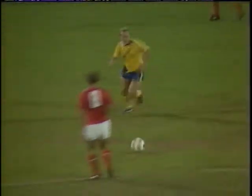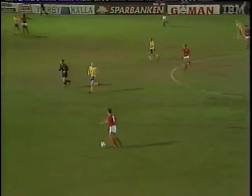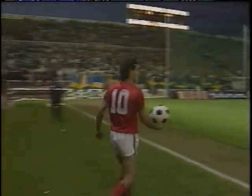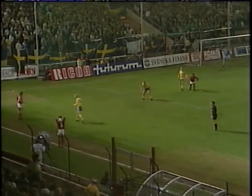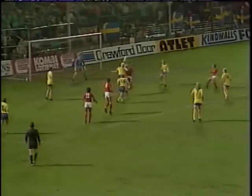Hoddle on to Wilkins. Sansom. Hodge. Hodge of Aston Villa. Hoddle finding a bit of space. Dixon's in there too. Here's Trevor Stephen.